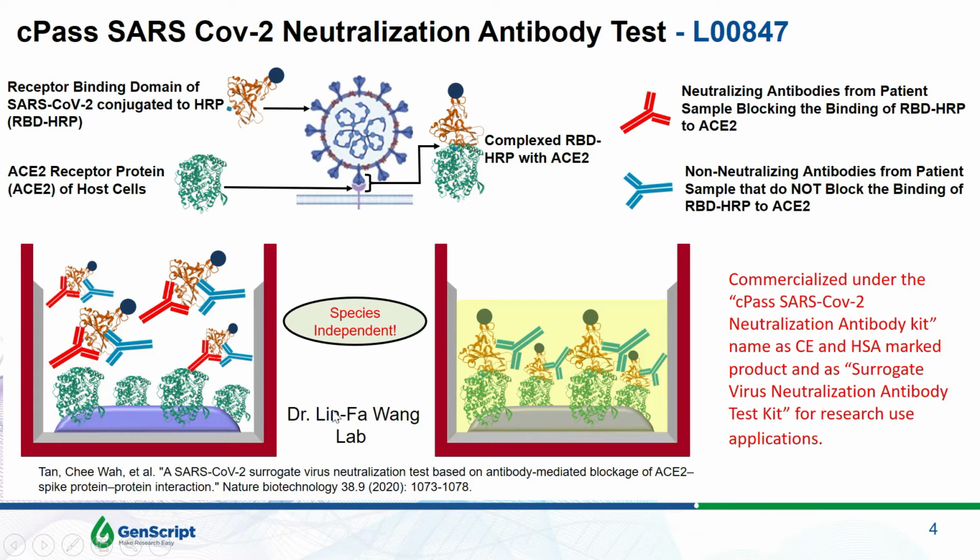Dr. Lin-Fa Wang invented a test that uses the proteins that are associated with the docking of the virus to the cell. And by purifying just the tip of the spike protein, which is the receptor binding domain here in brown, and the extracellular domain of the ACE2 receptor, these are the two interacting subunits of proteins that actually cause the virus to dock to the cell. So both the virus and the live cells no longer are required in this test.